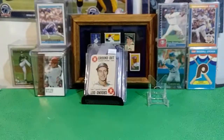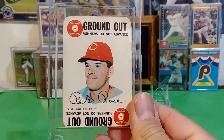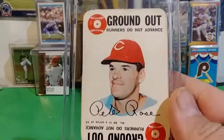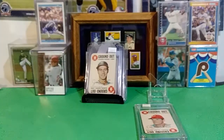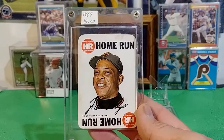And then the key ones that I had was the Pete Rose, card number 30. Very happy about that one. By the way, that scratch is not the card, it's actually the casing that goes right above his nose. And then I got the Willie Mays, which was awesome.